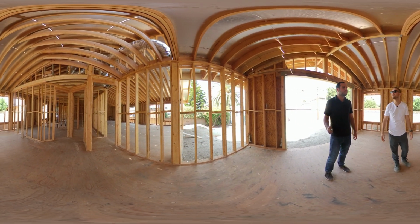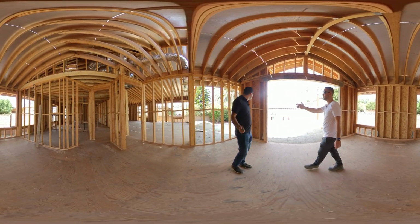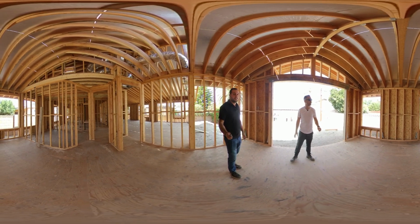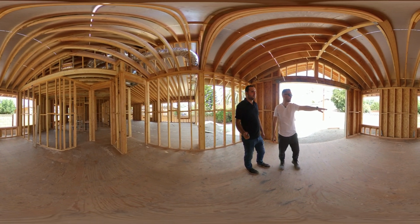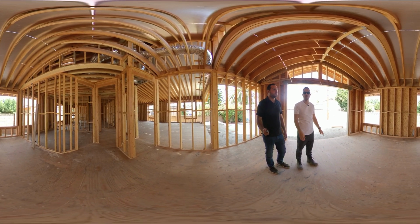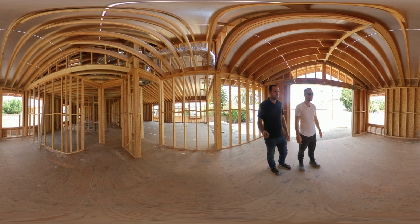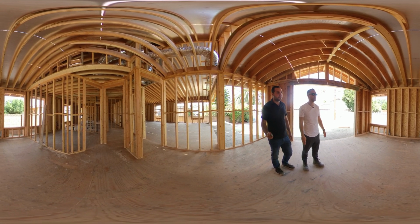Pocket doors behind Eddie as well. This is a 10-foot opening. It's gonna pocket that way, I believe, yes. Yes, that way. And then we're gonna have the bed right over there. And then we're gonna have 2 windows there. Those are framed out as 4-foot wide windows. They're actually gonna be 3-foot. They don't make 4-foot casements for the type of windows that we order. I'm sure there are people that do make 4-foot casements.